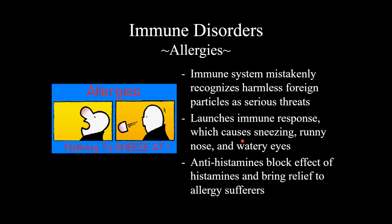So that's why a lot of the allergies that float around in the air, like pollen, you inhale them through your nose and your mouth, and they get in a little bit around your eyes, which is why your eyes start watering and your nose starts running, because your immune system is trying to drive out all of those foreign particles. And one of the ways it can do that is by just shoving mucus out the front of your nose.